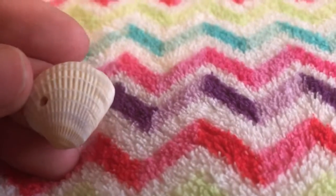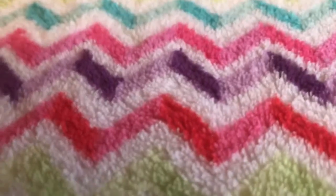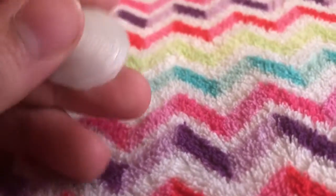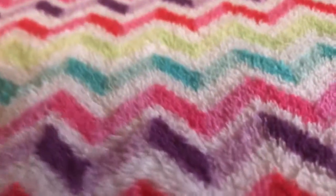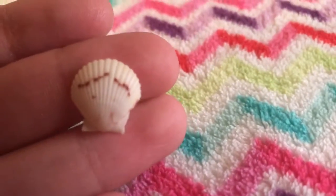Here's just this white one with a hole in it. Maybe I'll make a video about making the jewelry. Here's one that's kind of see-through, almost like the other one, but not quite. It doesn't look as damaged, but it's almost see-through. I like it. Here's another little white one like that. Here's one of the ones that have the red and white pattern, but it's really incomplete, and it looks really cool.